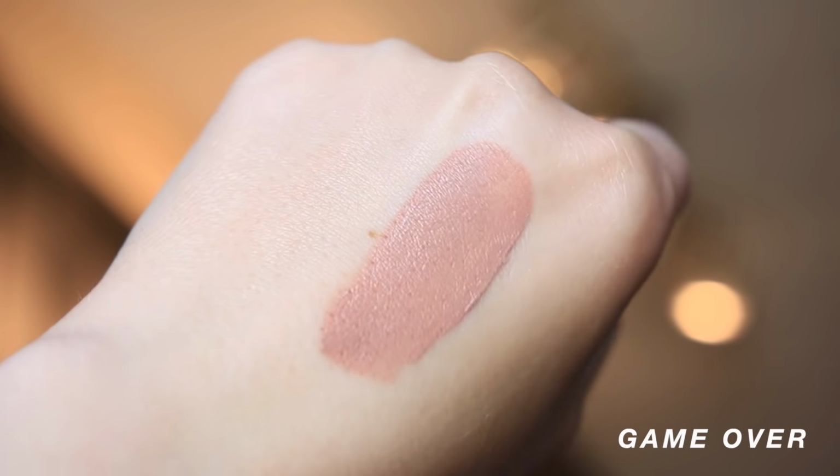So they are a liquid mousse kind of texture. They come with a doe foot applicator, and I find that this texture works really beautifully because, again, it's more liquidy, but because it has a touch of a moussiness to it, it really glides very evenly and easily on the lids. But it's not lacking in pigmentation. The pigmentation is absolutely there.